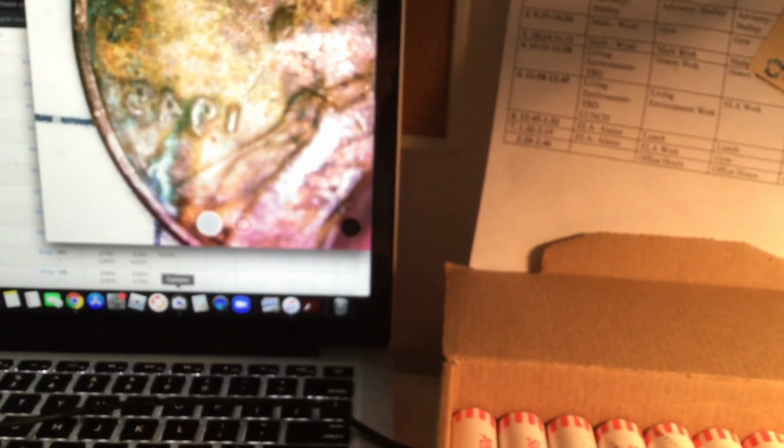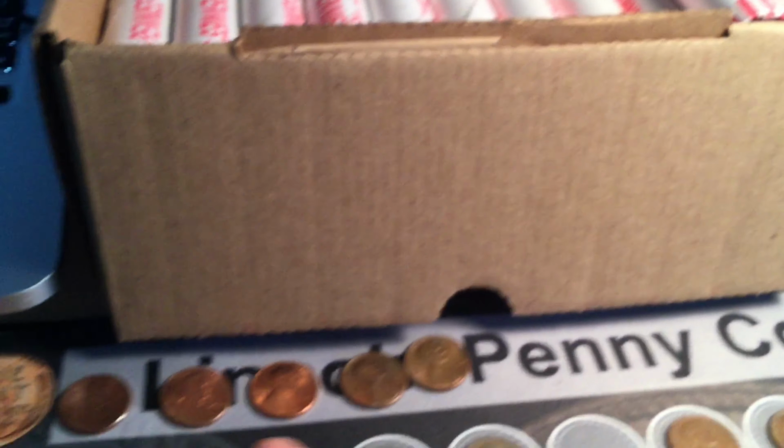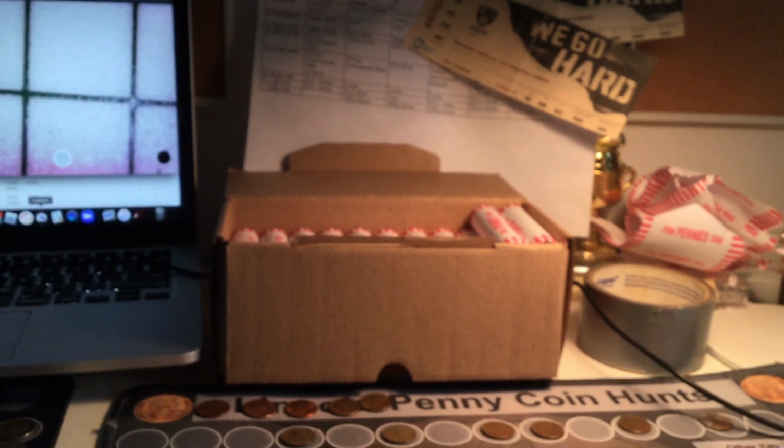1945. I don't think there's a mint mark. Let me check. Philly. I also raised my scope because it was falling all the time, and now it's not falling anymore, so that's good. And though it's a bit further away, I could still check for varieties, easy peasy. That was the second to last coin in the roll. Lots of wheat cents for such a small amount of rolls.